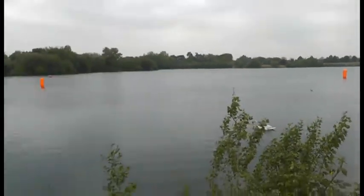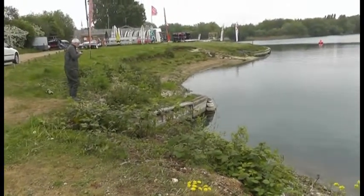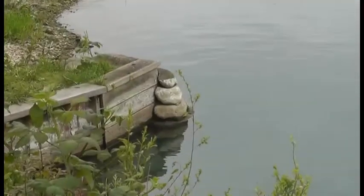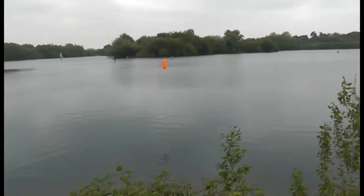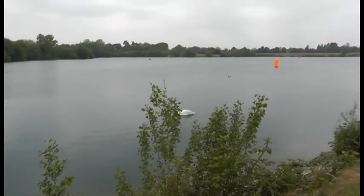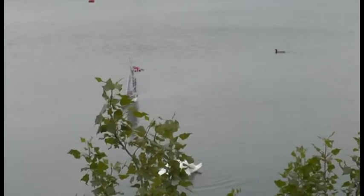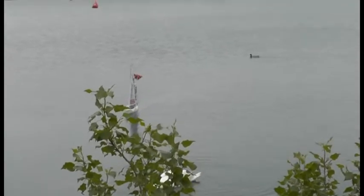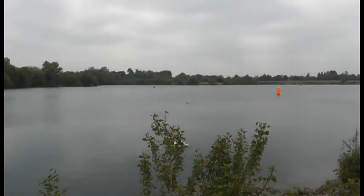So his target is base, where Dick is. In fact, it's just about there. And he's saying, oh, I'm going to have a look at this swan. Oh, we've got branches in the way. Let me take the camera off of its tripod.